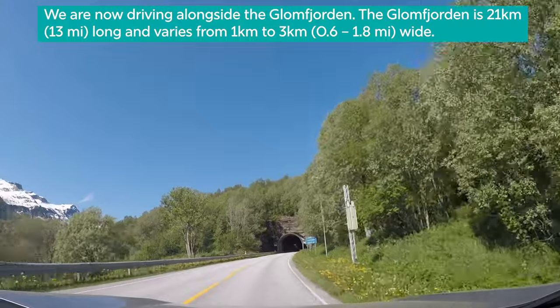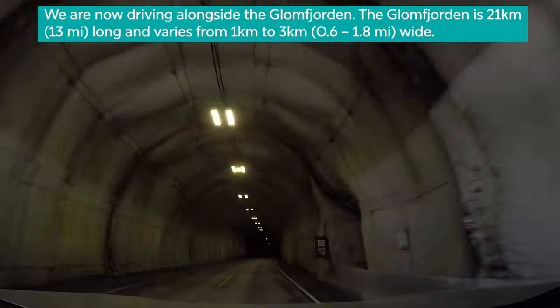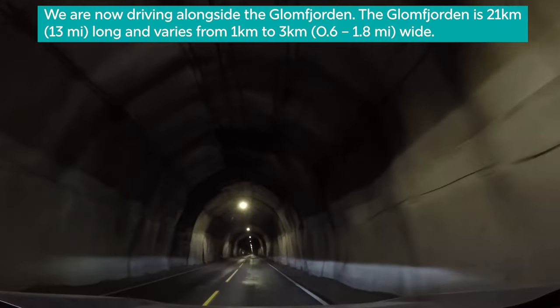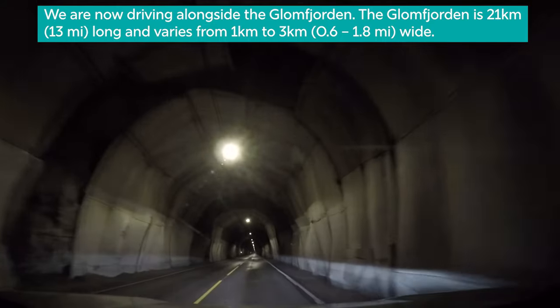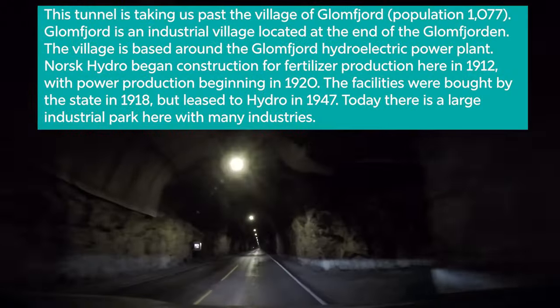Now driving alongside the really beautiful Glomfjorden. We're going to head into a tunnel, but once we get out to the other side, you will see the exit to the village of Glomfjord. It is an industrial village mostly, so there won't be too much of interest for you here, but I'll talk a little bit about it.